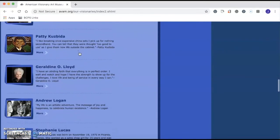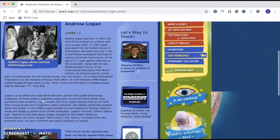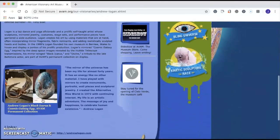I decided to include the Cosmic Egg sculpture in my collection. I love the shiny effect the mosaic pieces create, and I'm always impressed whenever I see it in person.